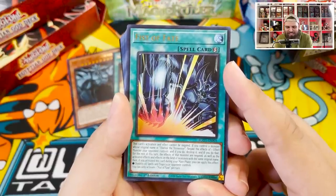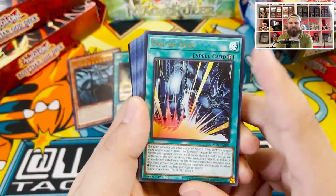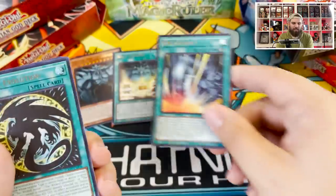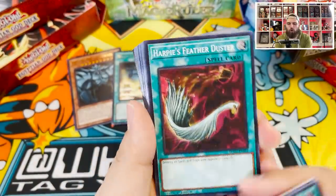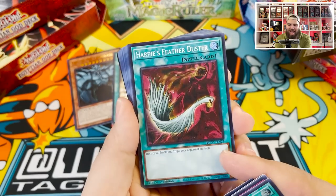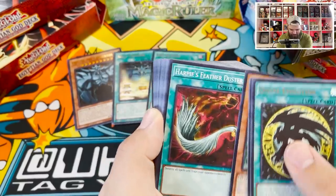Just, by the way, guys, if you activate this during your main phase, destroy all spell and trap cards your opponent controls. Fist of Fate negates, destroys. It negates forever. It like literally erases that monster. That's crazy, guys. And it Harpy Feather Dusters. That's crazy. Speaking of Harpy Feather Duster, super rare in the deck. Yo, value. Harpy's Feather Duster in the house. Destroy all spell and traps your opponent controls. Konami, you have outdone yourself.